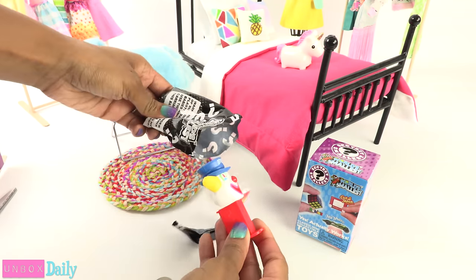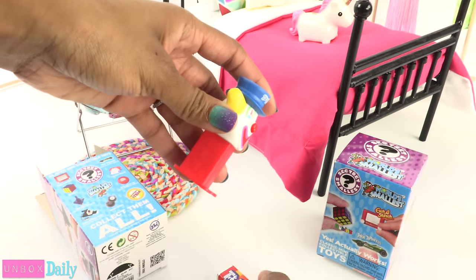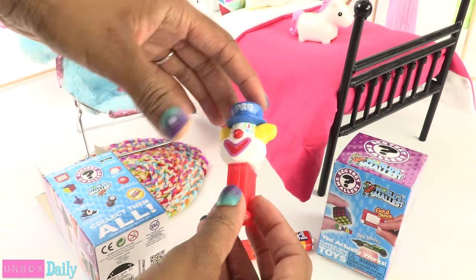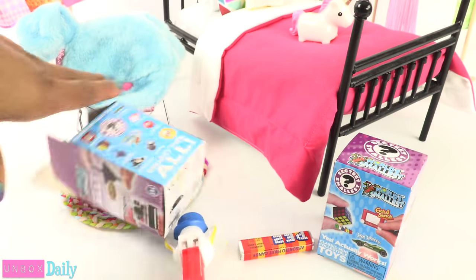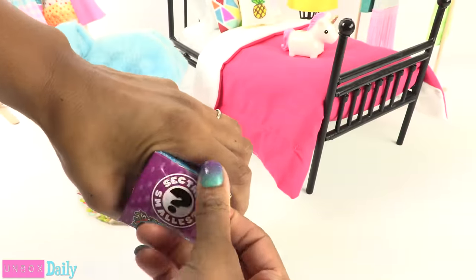And it is... what? A Pez? It's not even that small. It's not like a miniature doll size. Let me look at this box. Mystery item. Okay, we have one more, which means one more chance.